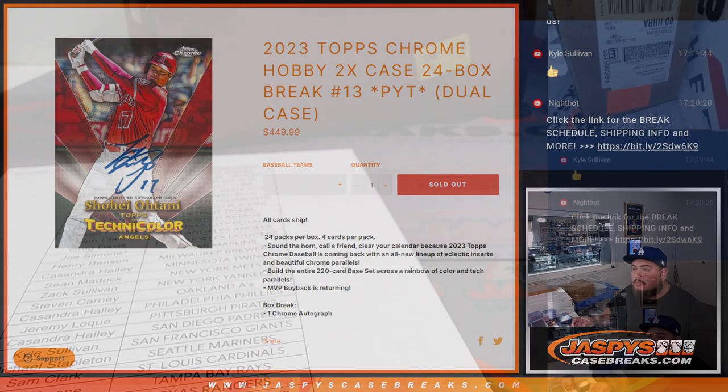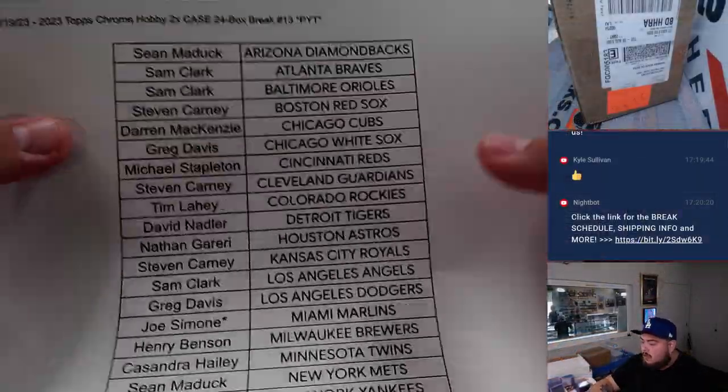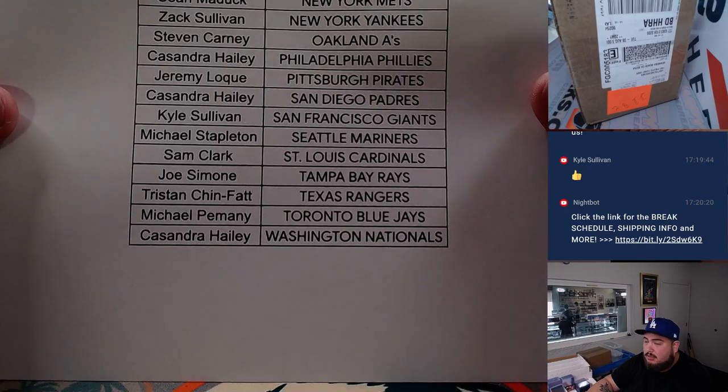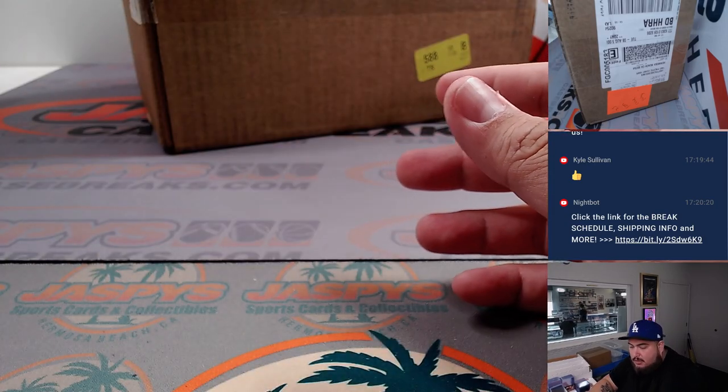So, here are the customer names. And last bomb mojo was Joe getting the Marlins. Thank you guys so much for selling this out.